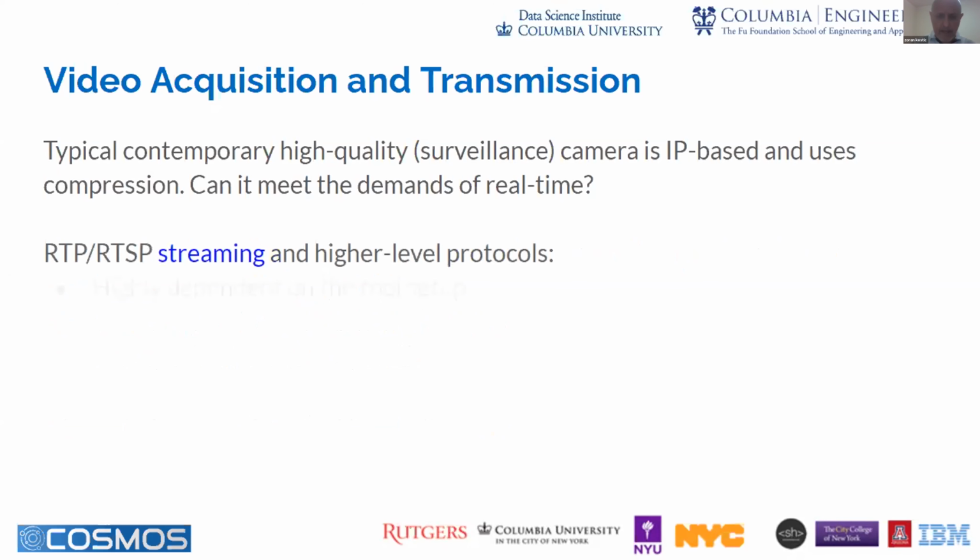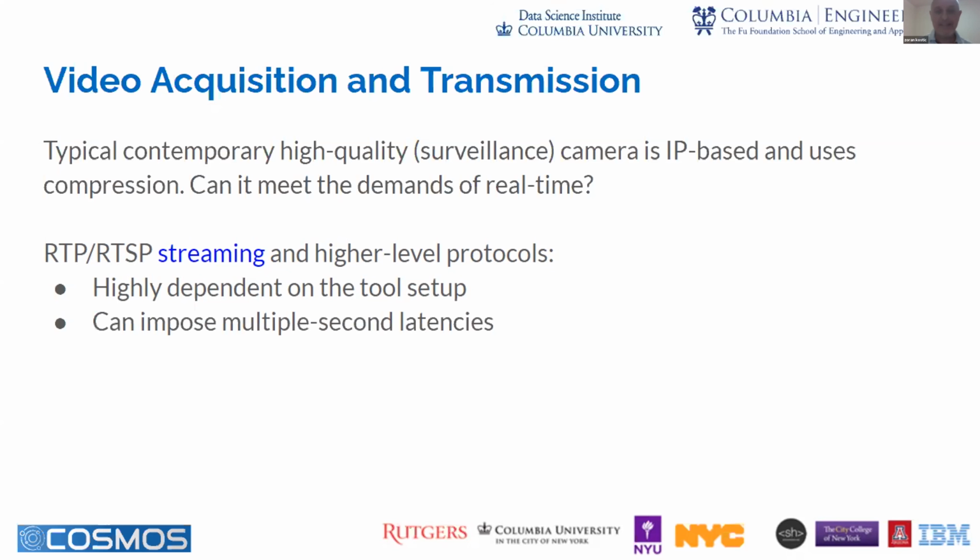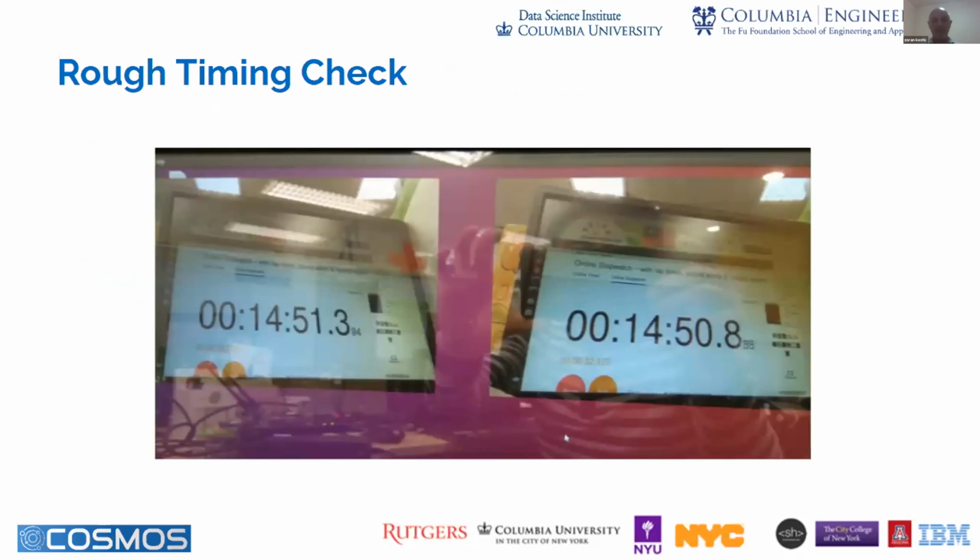There is more. The higher level protocols or engines for processing these data, again, are a function of how you set up the tool. And because of the setup of these tools, you can have multiple second latencies. So our goal was 33.3 milliseconds. Now we're talking about some number of seconds. So that's how the cameras contribute to it. This is an attempt to illustrate that if you were to take a video and try to see the local time and compare what the latency is because of these factors, you see these numbers, 51 and 50 here, where these are seconds. So it's easy to see seconds and more.